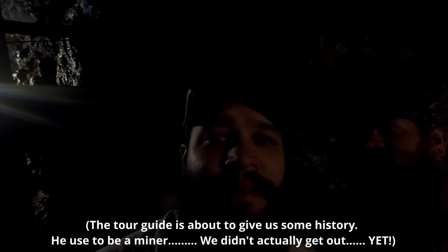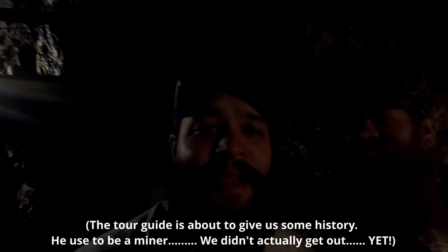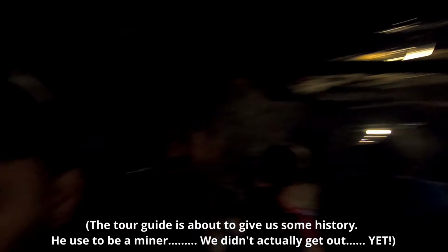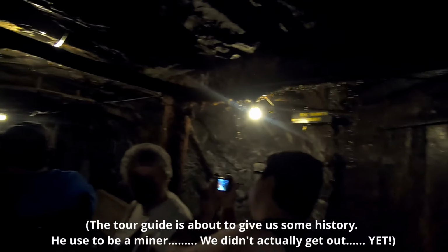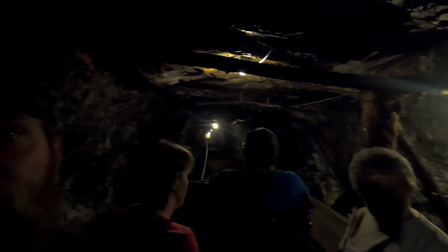Stop. We're gonna have to get out and walk. Alright, first of all, I'd like to welcome you all to the Pioneer Tunnel. Now, what you're going to be touring today is known as the first level of this mine. This mine was once owned and operated by Reading Coal and Iron Company. They ran this level from 1911 to 1931, and at that time they did employ 35 men, 10 mules, and just a handful of young boys.